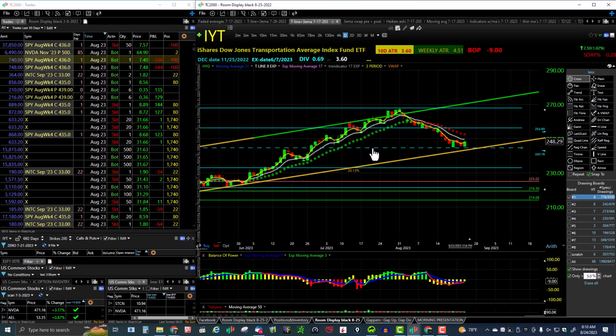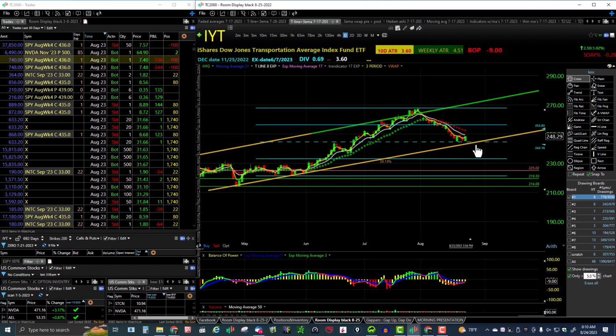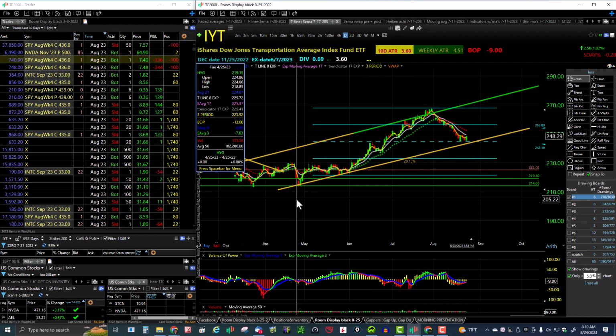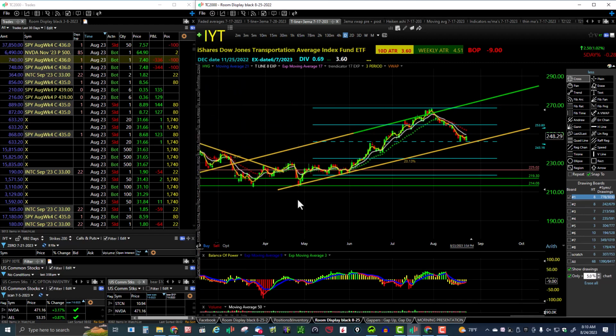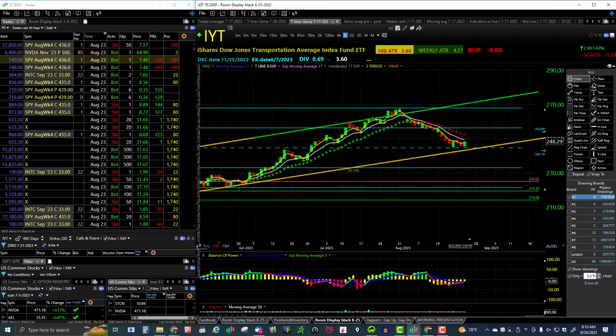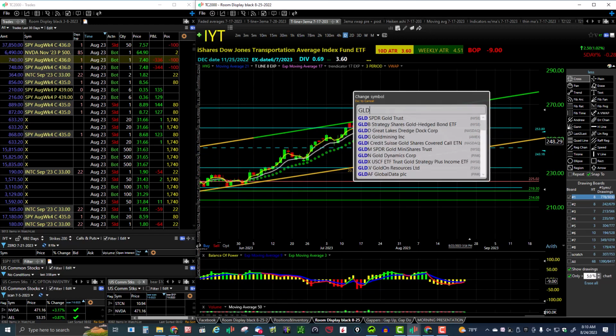Notice the pullback to the midpoint. This would be the minor support, this hump right here. And we'll see if they can find some legs and move higher, or if they're going to crush through this uptrend line that they started back in late April. So there's IYT.